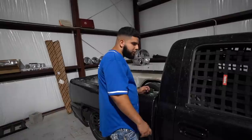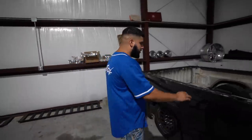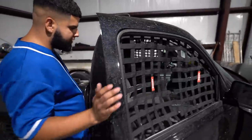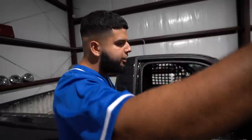Next thing that I want to do to it, probably gonna lift it a little bit because the frame keeps hitting. You guys seen in the beginning of the video, it got stuck. So we're gonna be raising it. I'm gonna be taking care of all this. We're gonna do the tubs, probably throw some bed liner inside. We're gonna keep working on it, so we're also gonna keep working on the inside. We're gonna work on this, get all that fire extinguisher stuff cleaned up. We're gonna keep working on it, so y'all stay tuned.